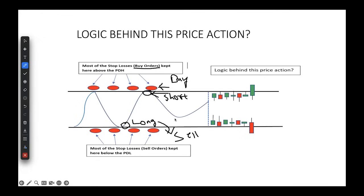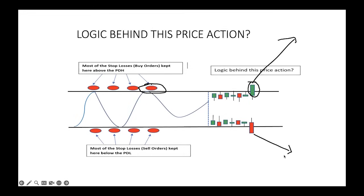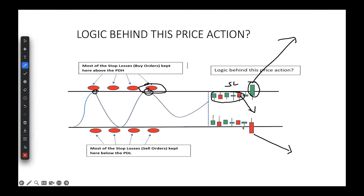It's simple logic. So there are many buy orders here above the previous day high, and many sell orders here. The moment it breaks, all the buy orders get triggered, and that leads to big momentum once the breakout happens. That is the logic behind taking this trade. People who have taken a short trade expecting the market to reverse from here, because earlier the market reversed from the previous day high a couple of times, think the market is going to go down, and they get trapped because the stop loss is above the previous day high. And people who started buying here thinking the market will now reverse from the previous day low support have their stop loss here, and all the stop losses got triggered.